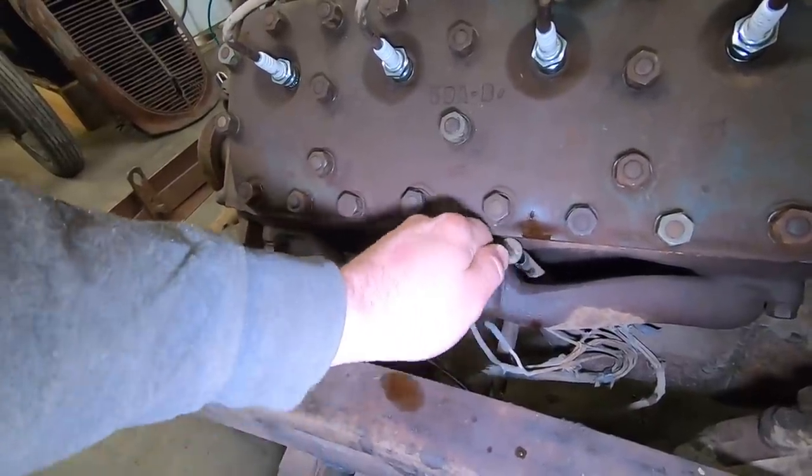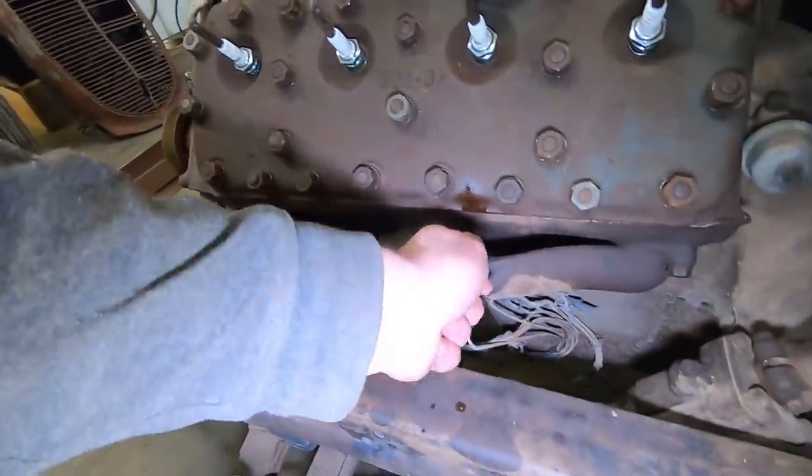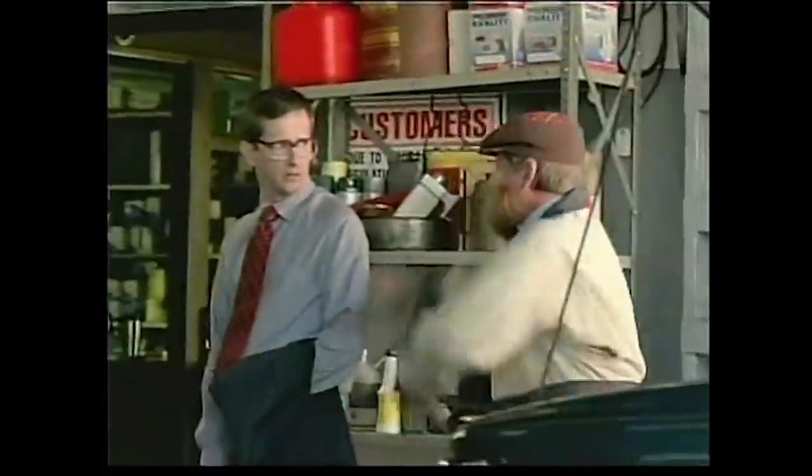So, probably use a new dipstick tube. That's thinking with your dipstick, Jimmy. Think with your dipstick, Jimmy!